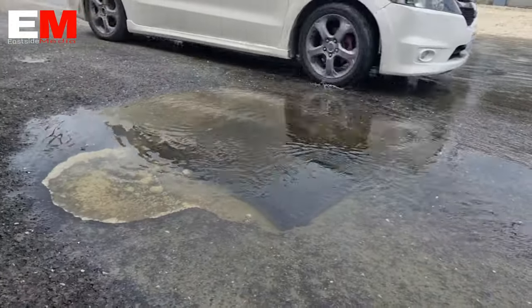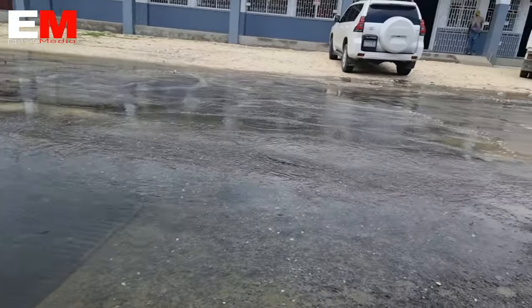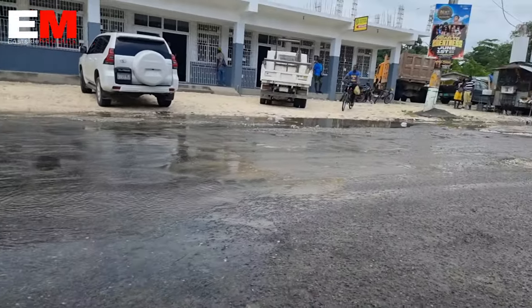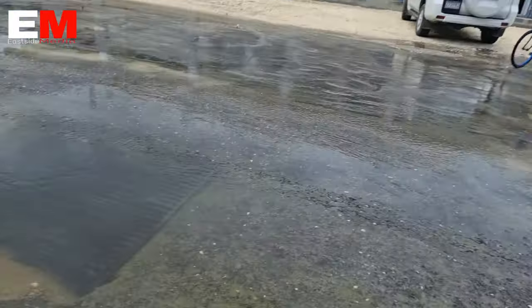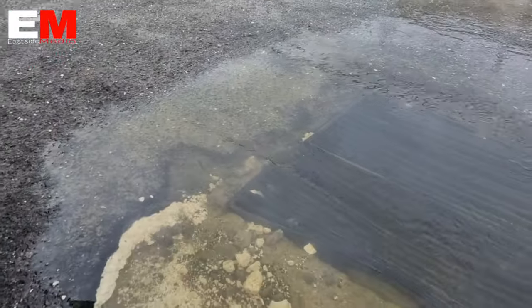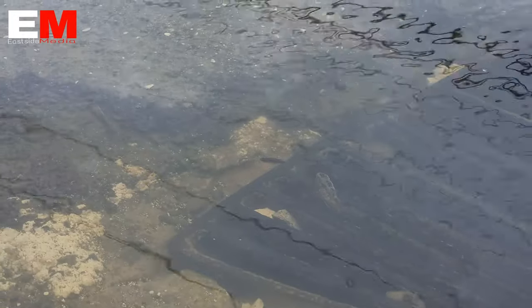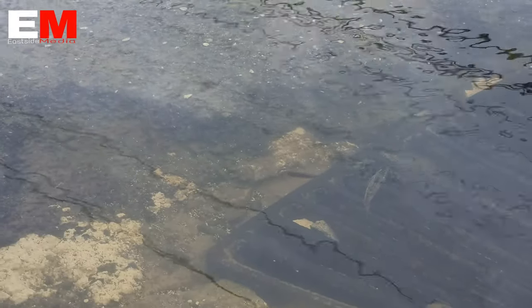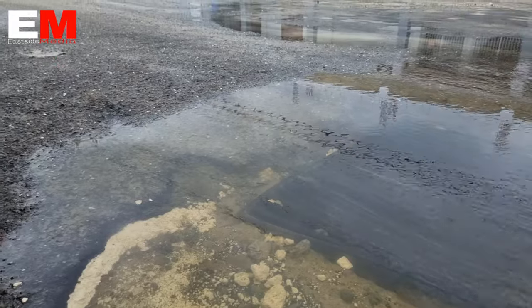So right here, I was looking at the water coming up from underneath the road from this drain. Then I took a good look in the water and I saw that fishes were in there. And my friend was telling me that they actually came through the drain from when the river was high and came up through it and flooded the road.